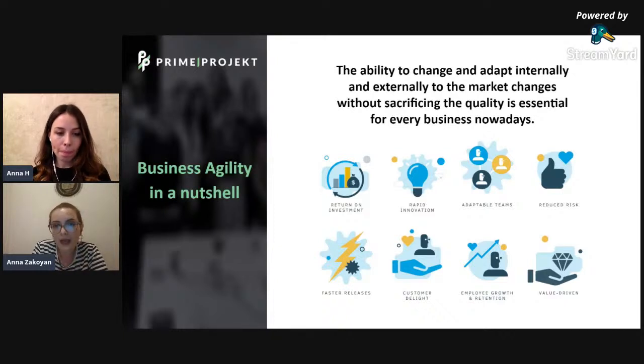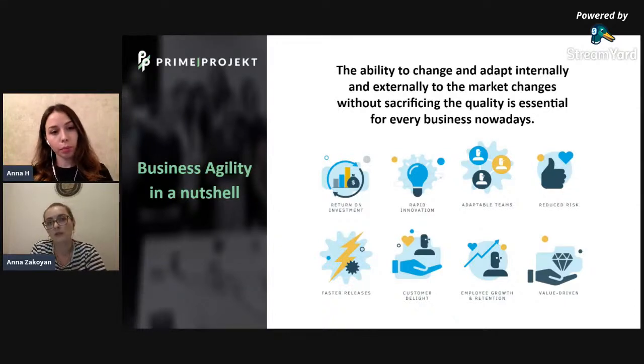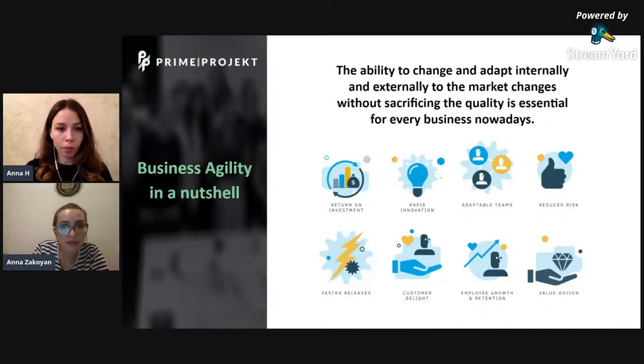So what do we have as a return of doing these changes within your organizations? First of all is the return on investment. It is much faster. You have rapid innovation, adaptable teams, reduced risk. You have faster releases of your product or service. And of course, if you are involving your customers in this process, then they are more happy with your product. Your employees, your teams are happier and motivated with what they do.